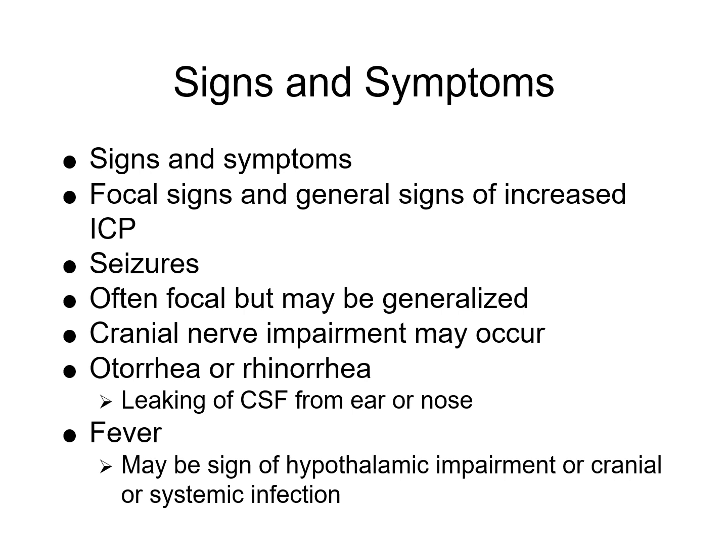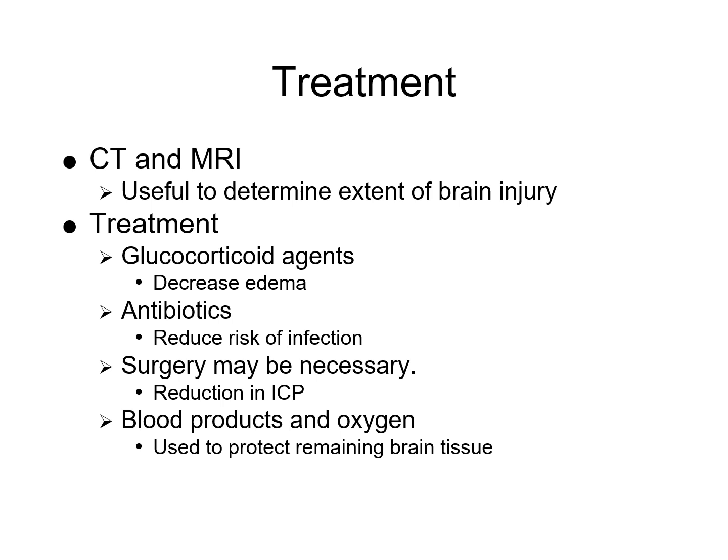Otorrhea and rhinorrhea, leaking of spinal fluid from the ear or the nose, can occur with fractures and tearing of the meninges. It allows fluid to pass out of the subarachnoid space. Openings can provide microbes with an entry point into the brain. Fever here may be a sign of hypothalamic impairment or of cranial or systemic infection. Stress ulcers can develop from increased gastric secretions. So treatment: CT scan, MRI, steroids, antibiotics, possible surgery, and oxygen.